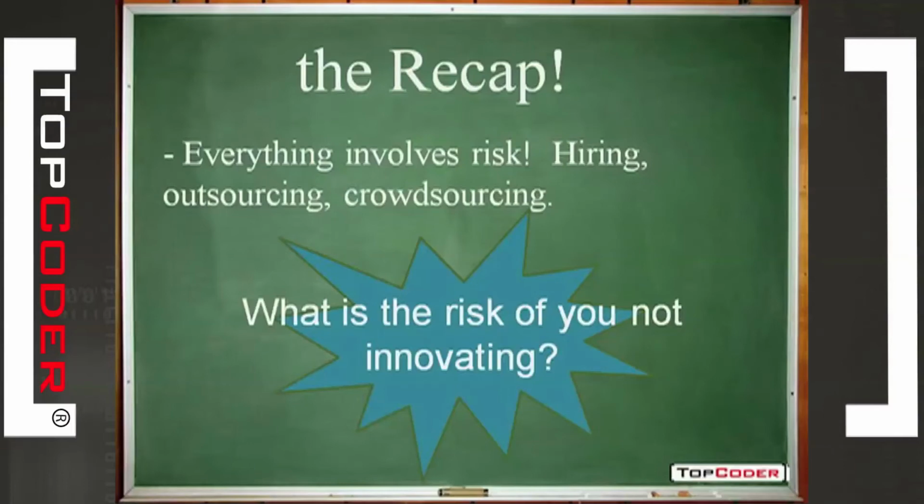If you start weighing that risk-reward and seeing what others are accomplishing through platforms like TopCoder and other platforms out there, we believe the scales start to tip. And then again, you can take that back internally and get the momentum you need to embrace whatever open innovation platform, approach or processes you're looking to take on internally.